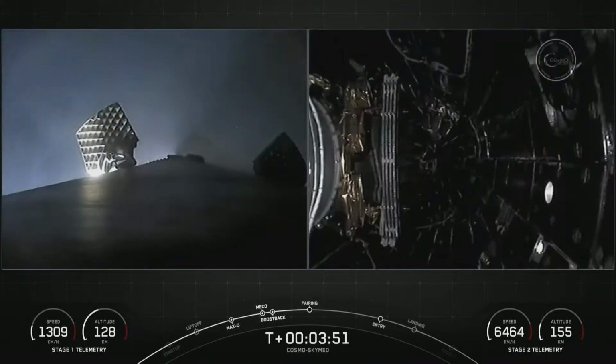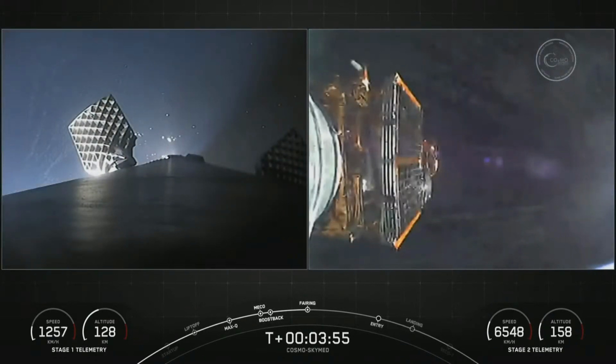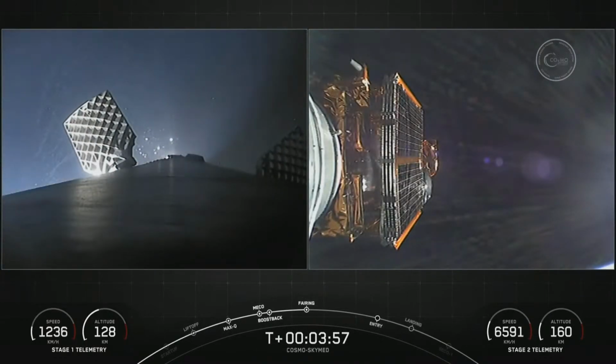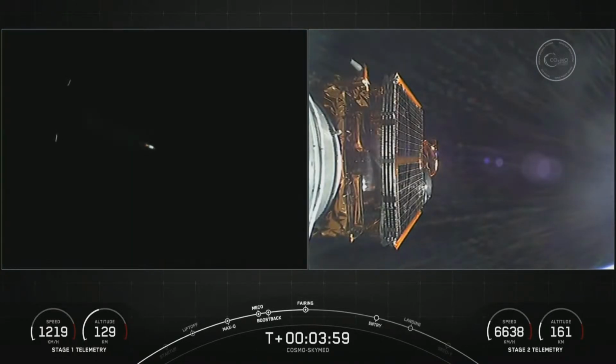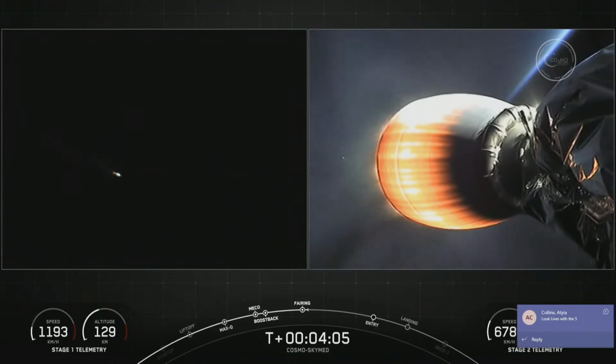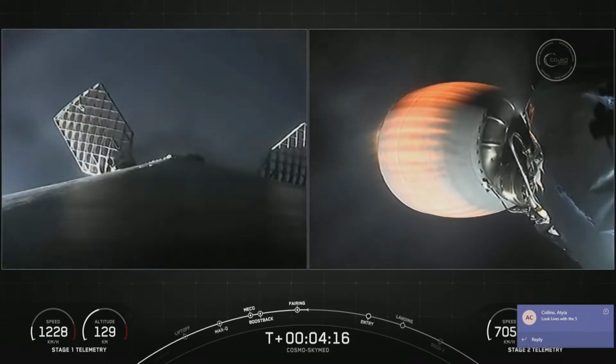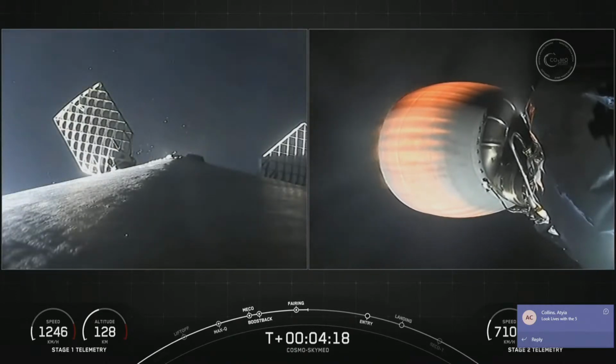Fairing separation confirmed. And we heard that call out and visual confirmation on your right-hand screen that the fairing halves have deployed. They're now making their way back to Earth, and we will attempt to recover them with our recovery vessel named Bob today. Incredible views today. Got some great ground views of the vehicle as it is making its ascent.